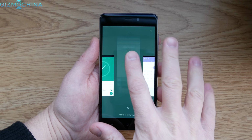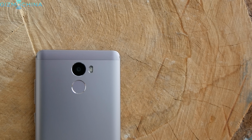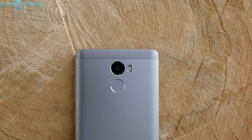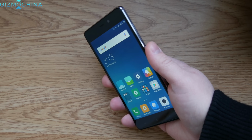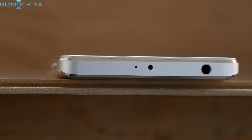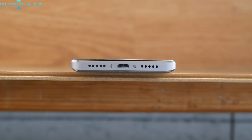We have a 5-megapixel shooter and a notification LED light, which can be highly customizable. Unfortunately, the capacitive buttons are not backlit. On the back, we have a 13-megapixel shooter with f/2.2 aperture and a dual LED flash. As usual with Xiaomi phones, the fingerprint scanner is fast, accurate, and it allows you to unlock the phone straight from standby mode. It's great that we have the IR blaster to control devices like TVs. The loudspeaker quality is actually very good for such a cheap phone.